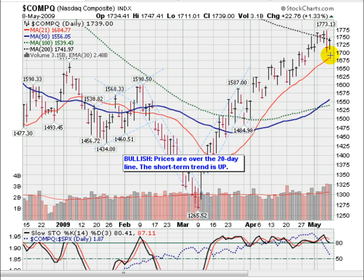If that fails, our next stop is going to be down here at the 50-day moving average, another place of institutional big money support here, racing up as well. And if the 50 fails, we could get support at the 100-day line, which is this green dotted line here. So lots of support down in this area if things come apart.